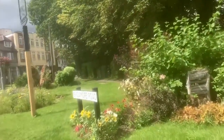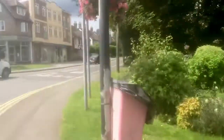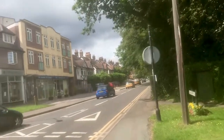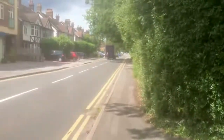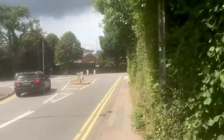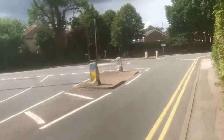Okay, I'm walking now. I walk towards, there's a sign saying Amersham on the hill. And I walk towards Chesham. It's about 2 miles away, it says. I don't know the way, I'm just following the signs and my map. That's Rickmansworth Road. And all the way down there, Rickmansworth Road. Yeah, at the end of the road. It says Chesham 2 miles. I think I can walk 2 miles.